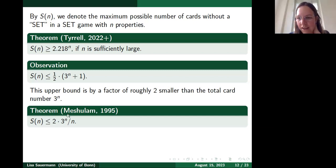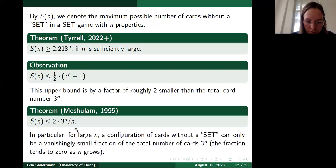This number here is roughly 0% of 3 to the n, at least if n is large. So it's a 1 over n fraction of 3 to the n. So that means for large n, this number is vanishingly small compared to 3 to the n, in the sense that this number divided by 3 to the n goes to 0. Or in other words, to formulate this a bit more clearly, if you have such a collection of cards without a set, then it can only take up a vanishingly small fraction of the total number of cards 3 to the n.